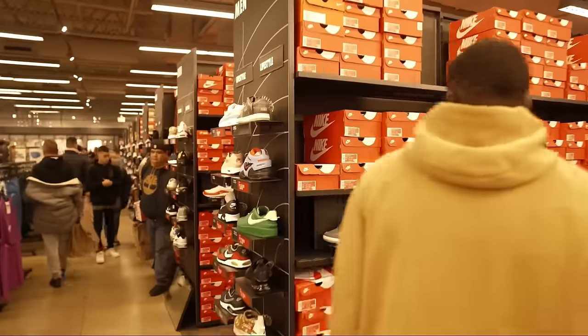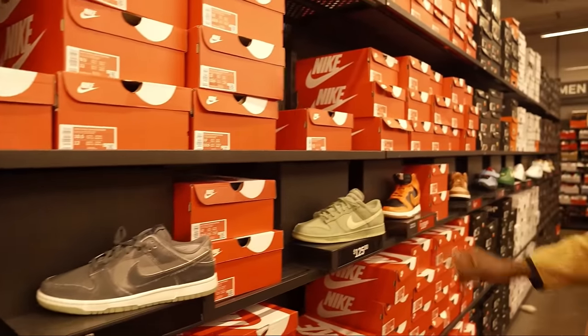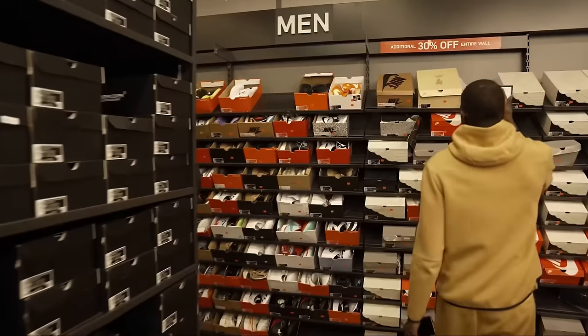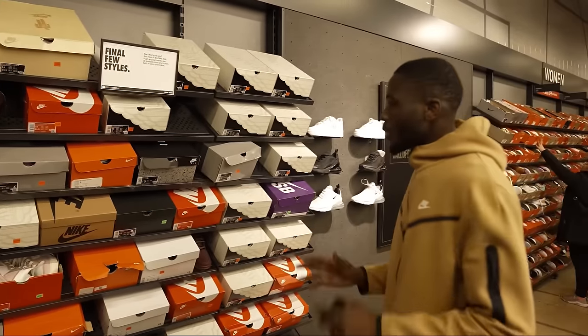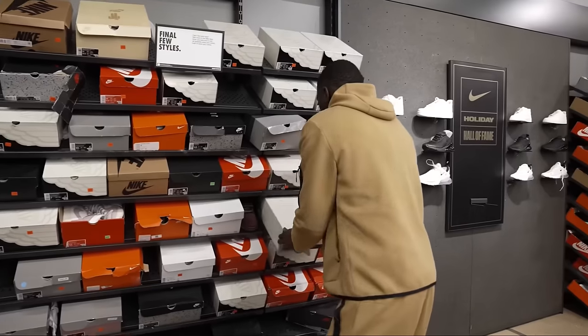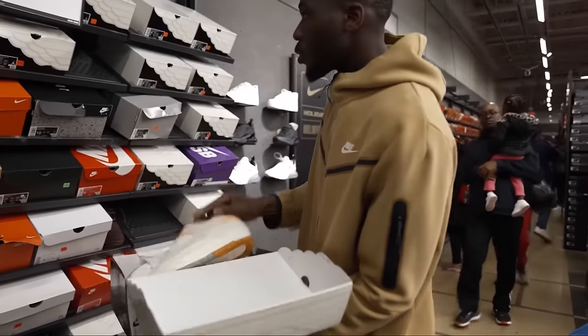And you saw in the beginning of the video, we talked about Dunks. I'm gonna take a look at these. We're gonna go back here. So 30% off, guys. I told you, Nike outlet is always the spot. So let's take a look at some of these boxes to see if there's anything good here. Some Jordan 2s, 150. Got some Jordan 2s here.